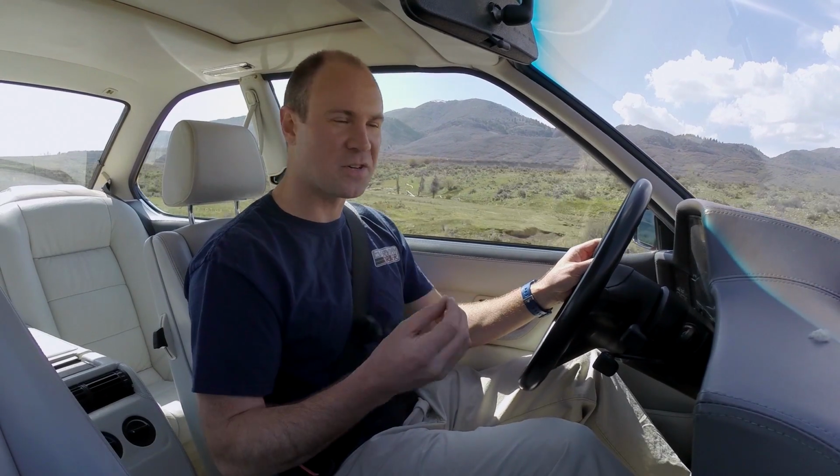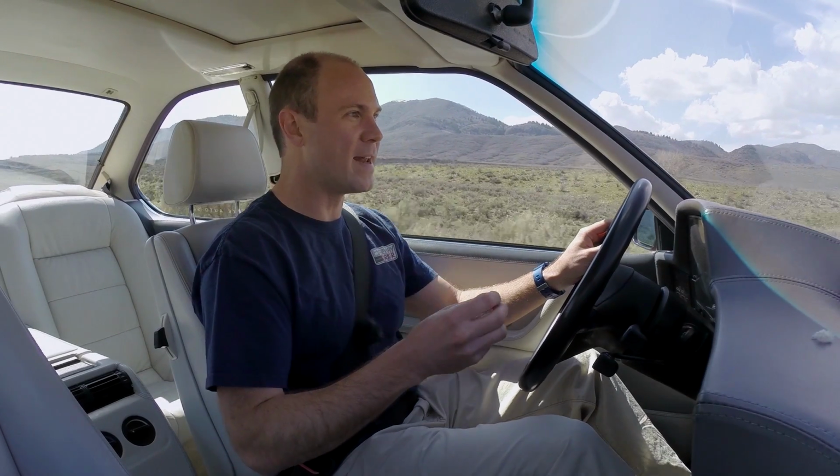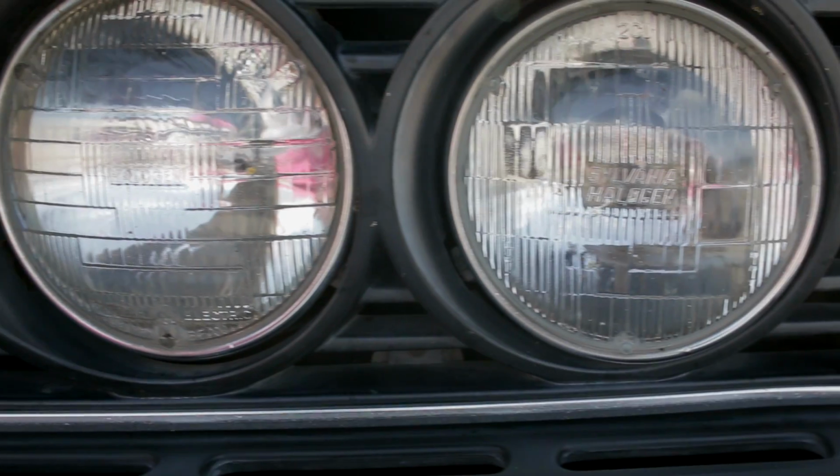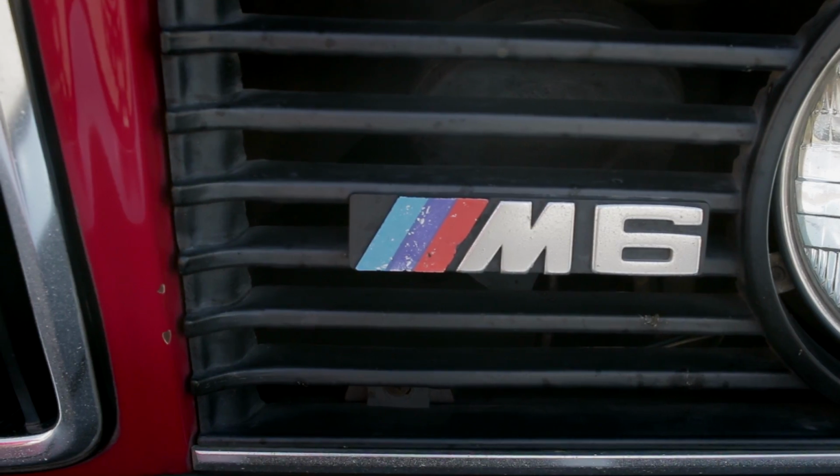I had the tester's model of this car that I put together. I painted it red, down to the interior. I built this car with my bare hands in 1/18th scale. Never driven one until right now.